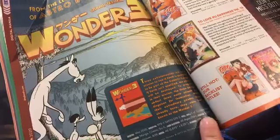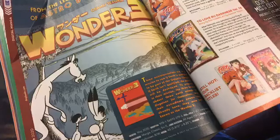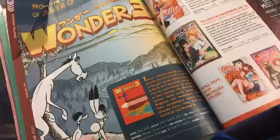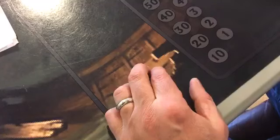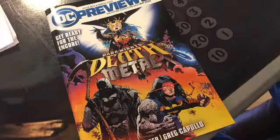672 pages, $30. It's going to be soft cover, manga sized, black and white. How cool does that look? That looks like there's a duck right there. How cool is that? All right, so I don't think I have anything else flagged in here, but let's zip ahead. Now we're in the DC previews section.